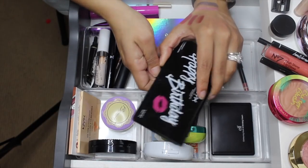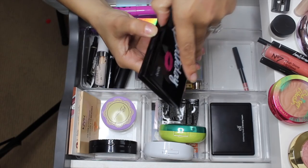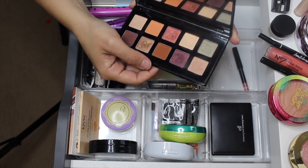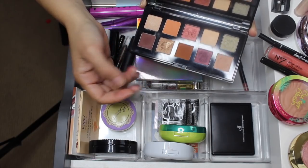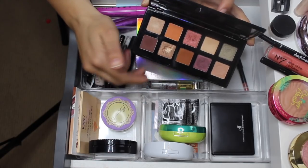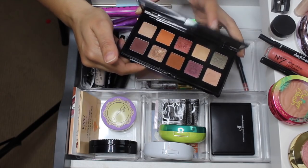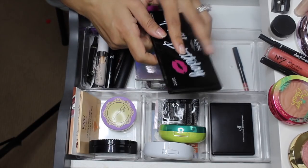The NYX Happy Birthday palette. This guy is really, really good. I really enjoyed it. I reached for it a couple times and I liked every look I did with it. But it's all shades that I really have in other palettes. There isn't a very unique shade in here that I'm like, okay, this is worth keeping just for that shade. So I think I am gonna declutter. I'm gonna pass it on to somebody because it's really great quality. It's a beautiful palette. It's easy to use, but I don't need these shades.